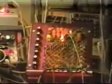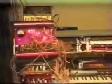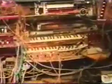Now we're in the Castle of Chaos. There's a lot of other things here, but we don't have time to go into all of them. We'll show you one of them here. This is an electronic organ that I built many, many years ago.